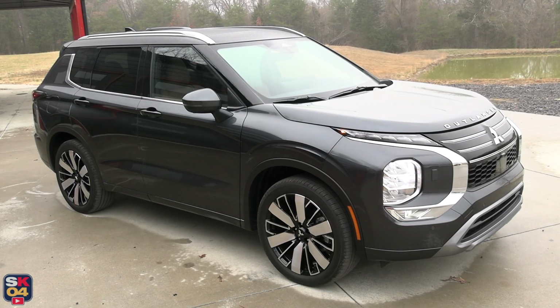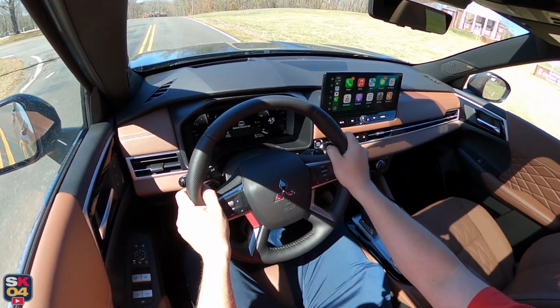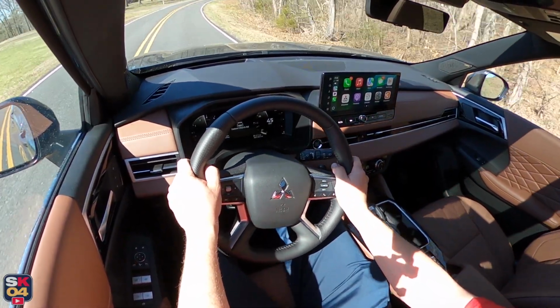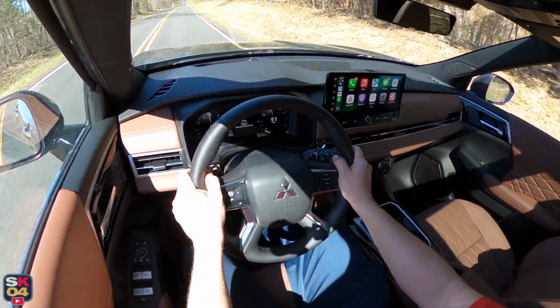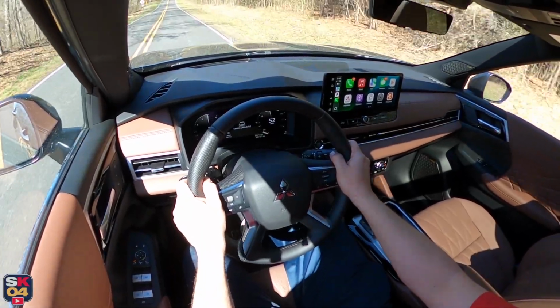Every Outlander comes with one of the industry's leading warranties: a 10-year, 100,000-mile powertrain limited warranty, a 5-year, 60,000-mile new vehicle limited warranty, a 7-year, 100,000-mile anti-corrosion perforation limited warranty, and a 5-year unlimited mile roadside assistance program.